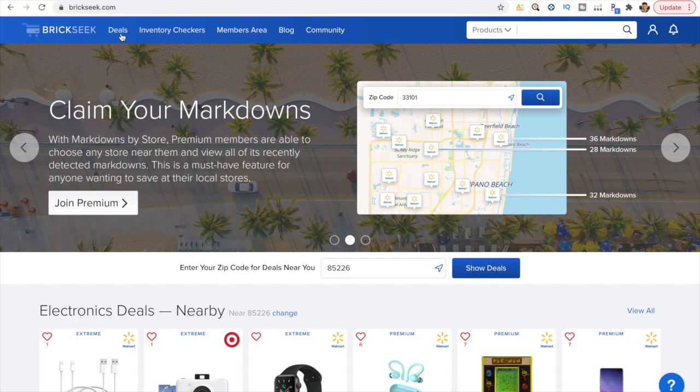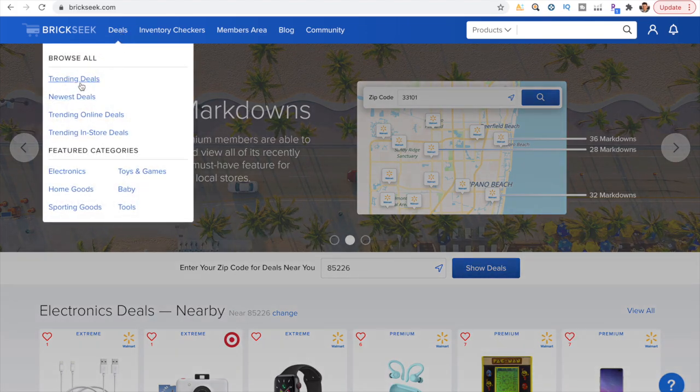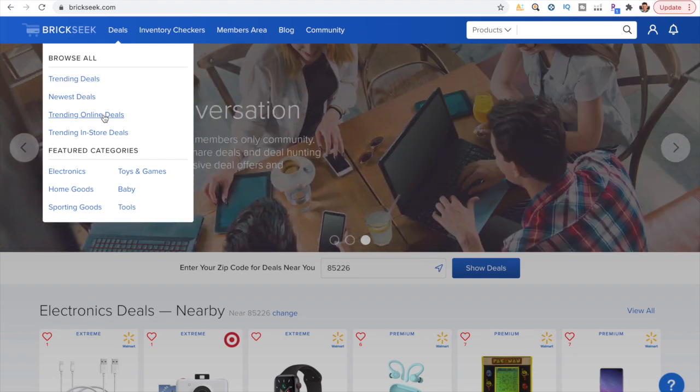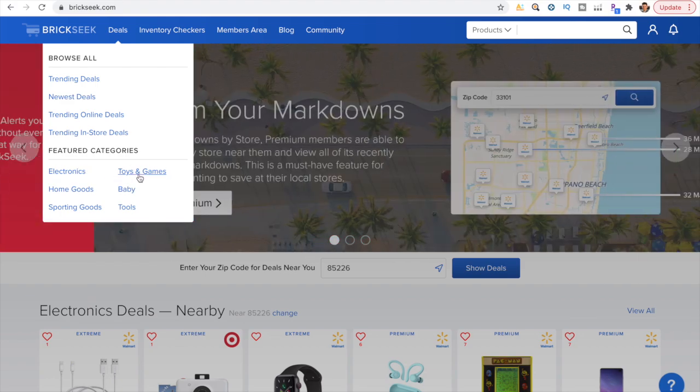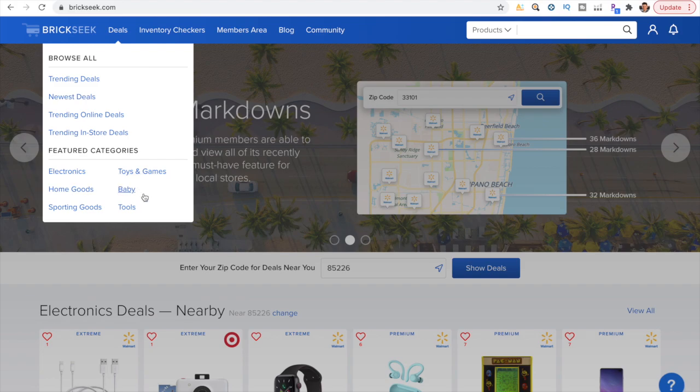So first, let's start off by going to the deals section. You can browse trending deals that are trending throughout Brickseek, the newest deals, trending online deals, so they even notify you of online markdown. So if you want to do a little bit of online arbitrage, you can go that route as well. And also trending in-store deals. You can also filter through the different categories to find deals in different categories. I like going with toys and games, electronics for most of the time. When I'm doing like Walmart hidden clearance, that's what I tend to have the best luck with.